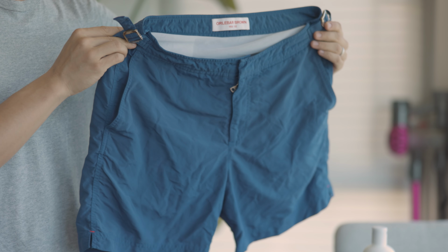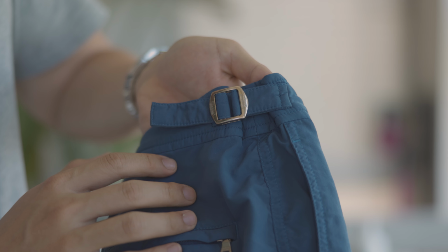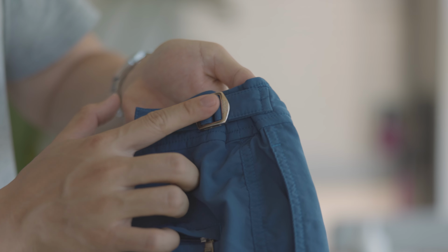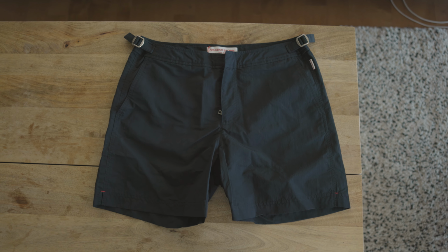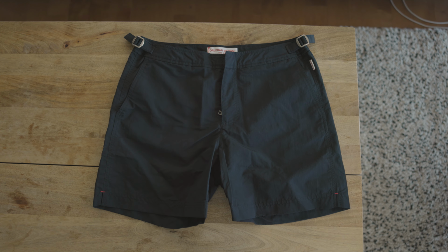A pair that you would maybe splurge a little bit on, because I swear these last longer, they look better, and I love these so much that I actually got a second pair here. Brand spanking new, I just got them for 2022, but this is another pair of Orlebar Brown Bulldog. That's the name of I think the model, Bulldog swim shorts.